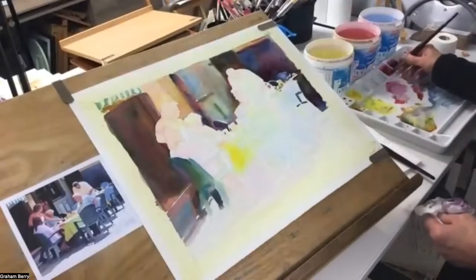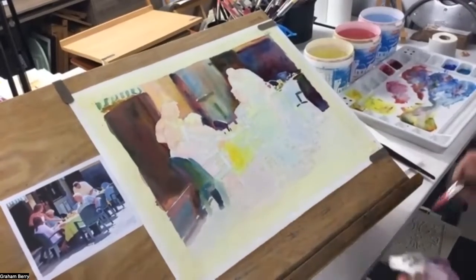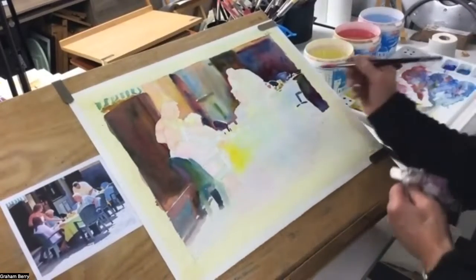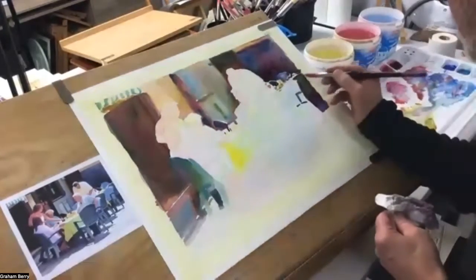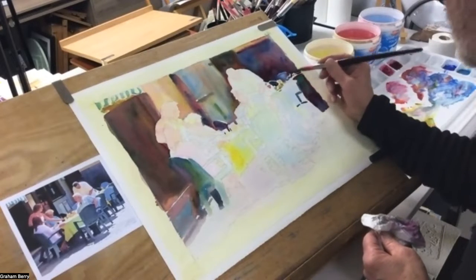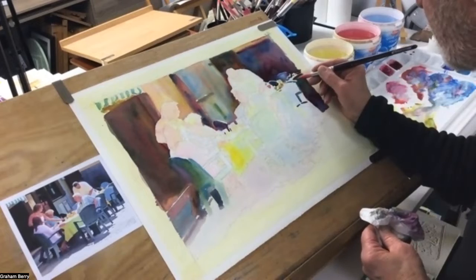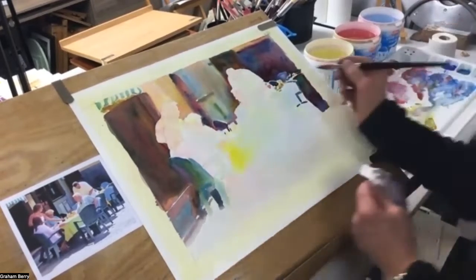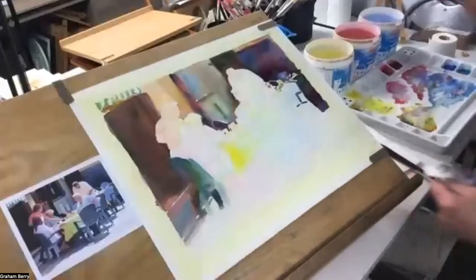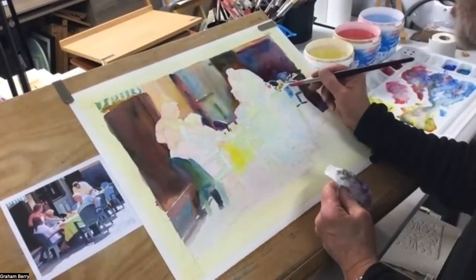So that corner's looking good. And a bit more blue into that. It's all about those lovely highlights. Just put that chair in now, it's nice.